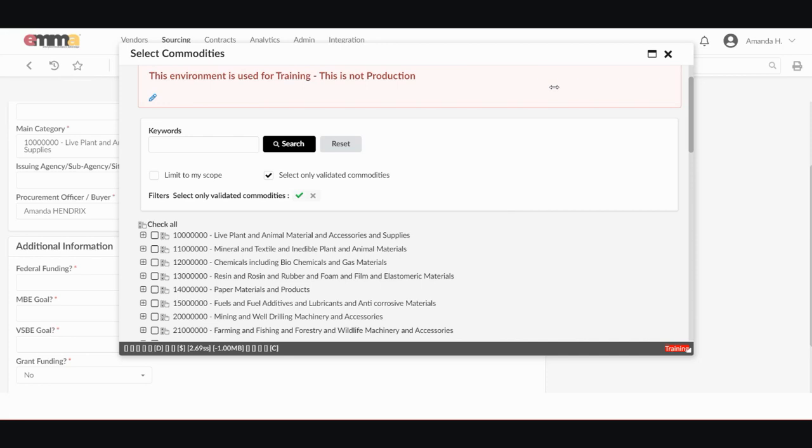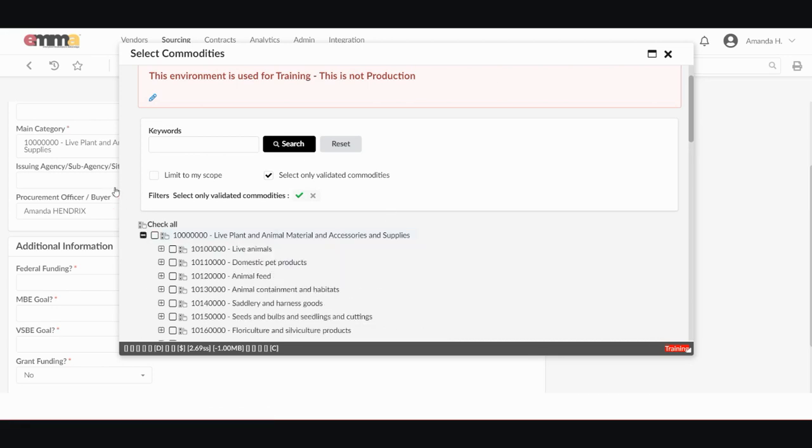It's crucial to make sure you try to add any and every commodity that applies to your project in this field. It ensures your project receives attention from a broad range of appropriate and qualified vendors. So for this example, my contract's pretty specific, but I can add another code. So I'm going to select the plus sign next to my main commodity that I've already utilized.